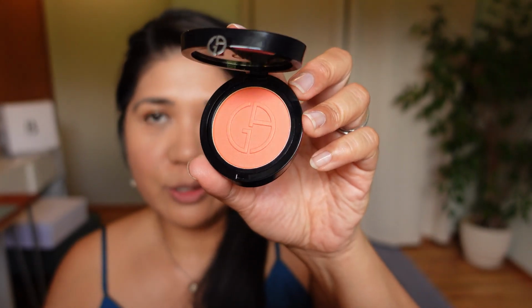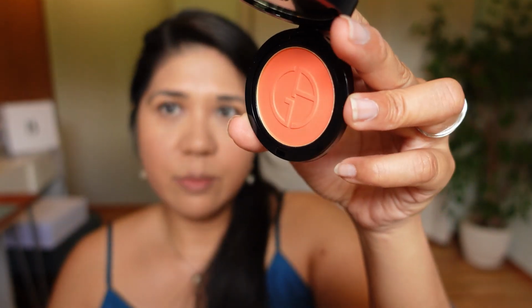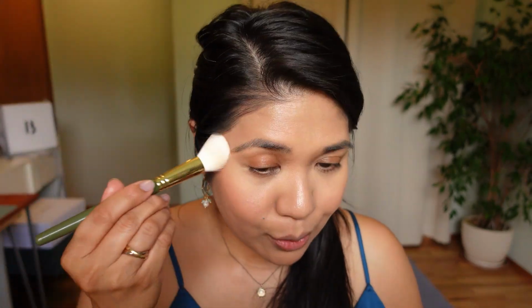But here is the color. It's beautiful. This really beautiful apricot color. It's much more orange. I think the daylight is blowing it out, but that is what the color looks like. Grabbing my Spectrum Katie Jane Hughes 02 brush. It's a synthetic brush. And see how it does. It picks up a lot, so I'm going to pat it a bit because I don't want too much right away.